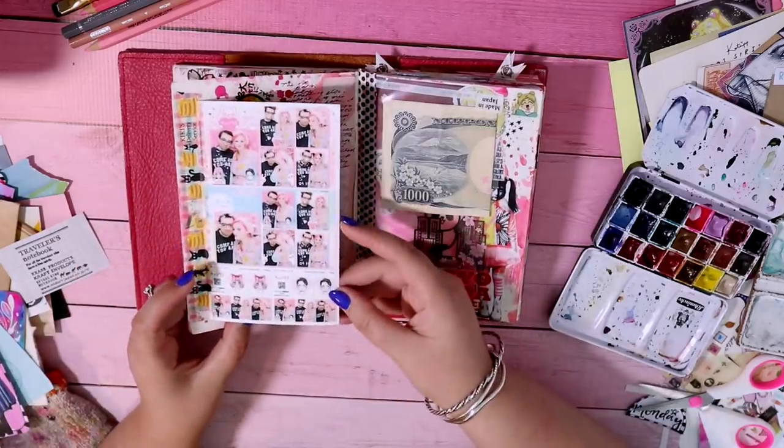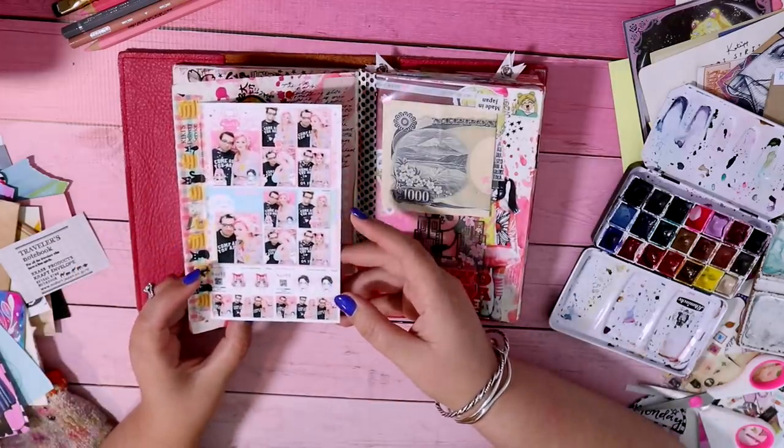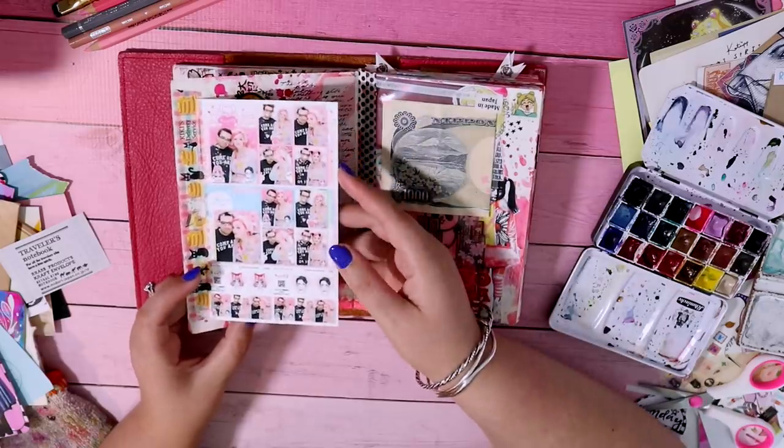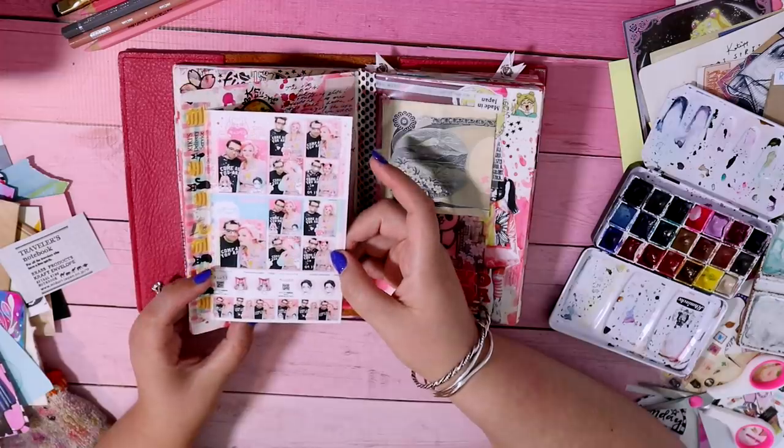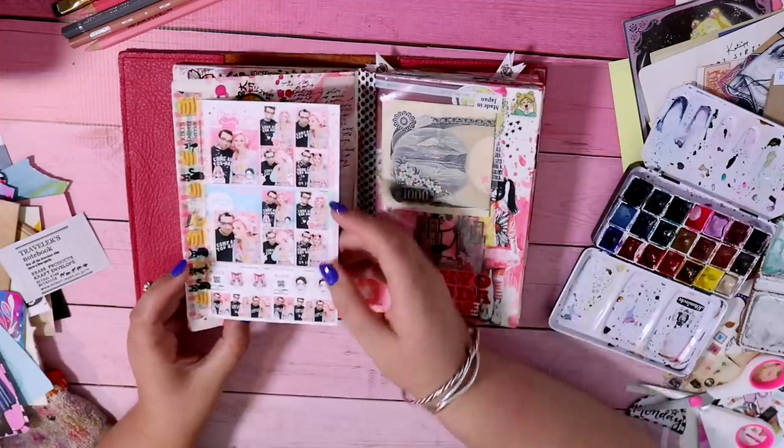We did the cool photo booths, I think they're called Purikura, and John looks like a drag queen in his, which made me laugh so much. He looks so girly. He looks like he's got lipstick on in some of these pictures.